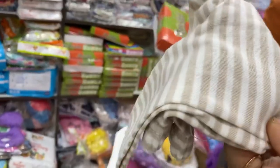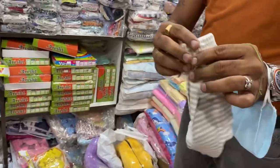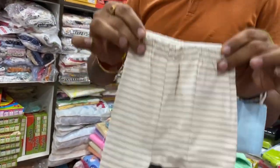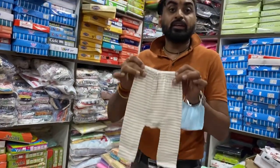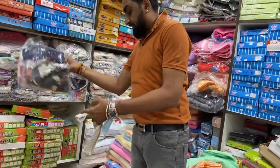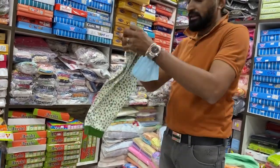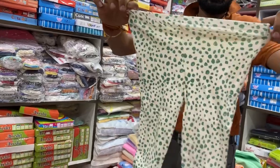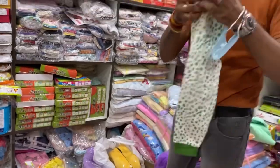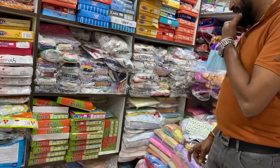How about this range? This is 100 rupees. What is the benefit in this? This is for newborn. In that you can take newborn, 3 to 6, 6 to 9, 9 to 12, 12 to 18, 18 to 24, 24 to 36. Till that size you will buy for the same rate. This is the 12 to 36, also 100 rupees. The quality is the same. Fine quality. 0 to 3 years, all 100 rupees.